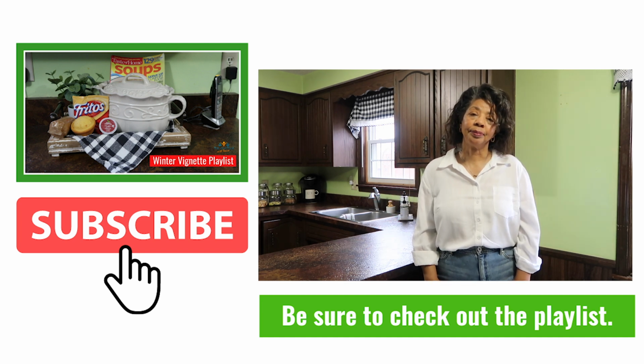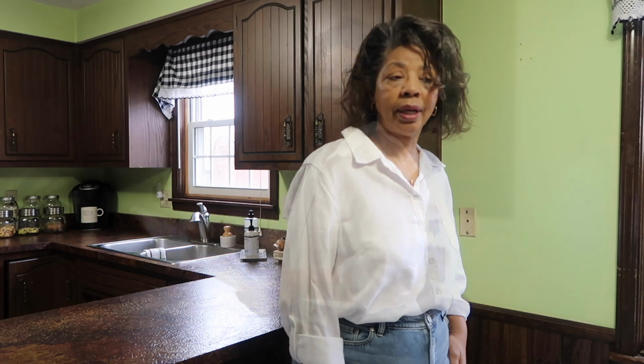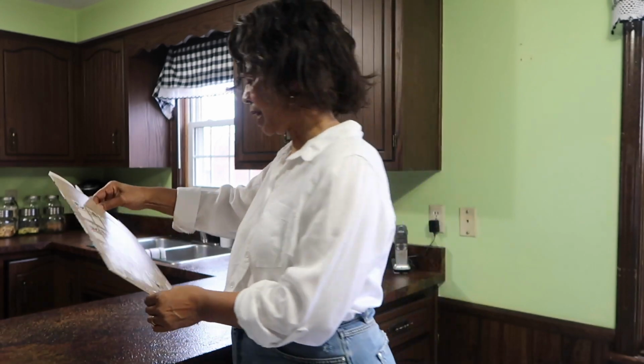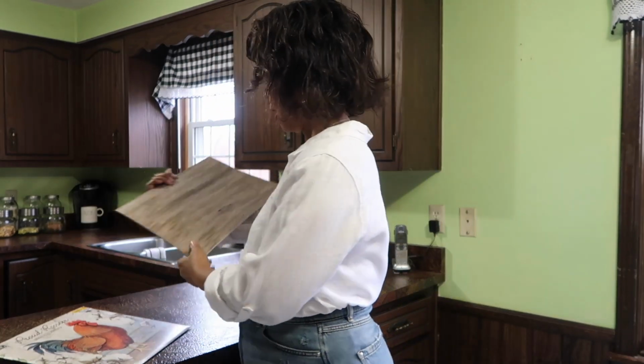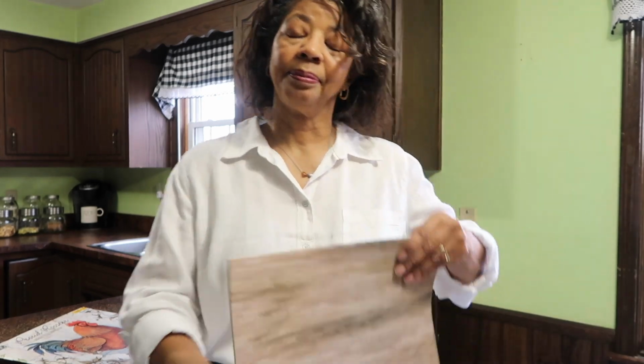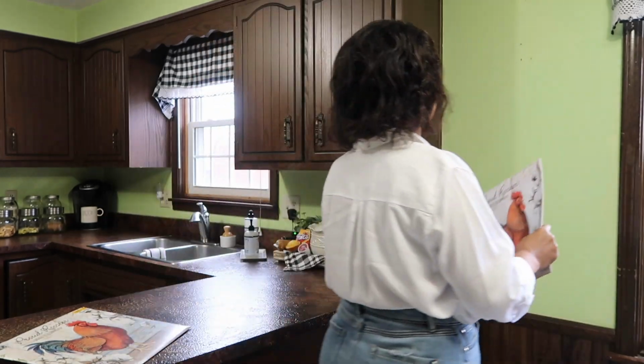So now let's get my winter calendar put up. I always like to get these Proud Rooster calendars by Lang. They are just so beautiful. I just love the colors, and I don't know, I just like roosters.